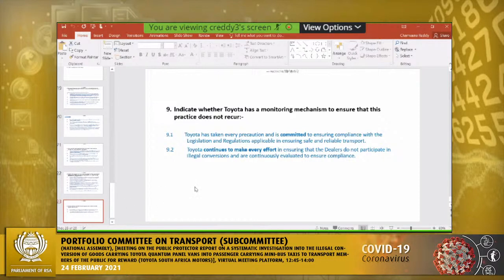We'd like to note at this meeting that Toyota has taken every precaution and is committed to ensuring compliance with the legislation and regulations applicable and ought to be in place in ensuring safe and reliable transport. And Toyota continues to make every effort in its dealer network in ensuring that the dealers do not participate in illegal conversions and are continuously evaluated to ensure compliance. So I'd like to stop there, and that was basically addressing, in short, the specific questions put to Toyota. Thank you.